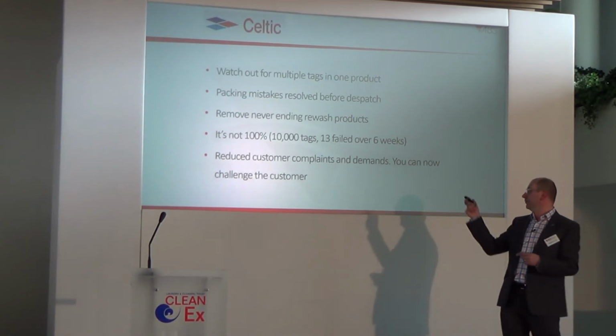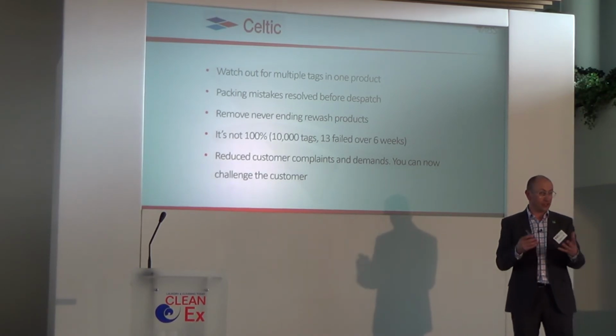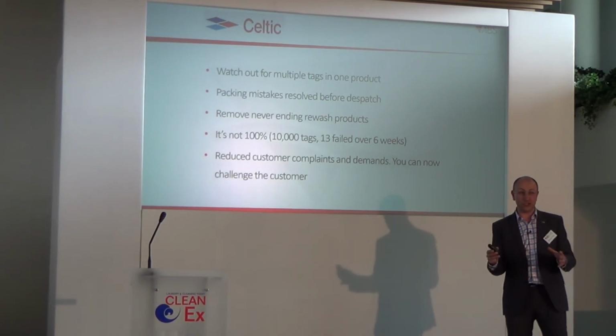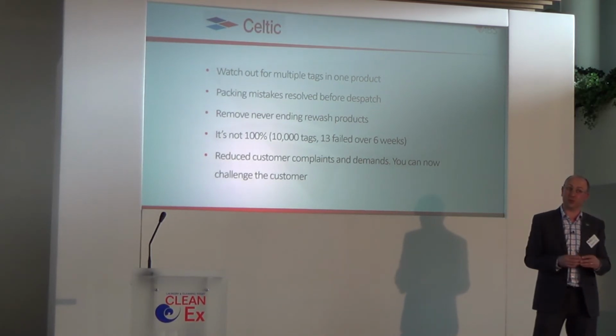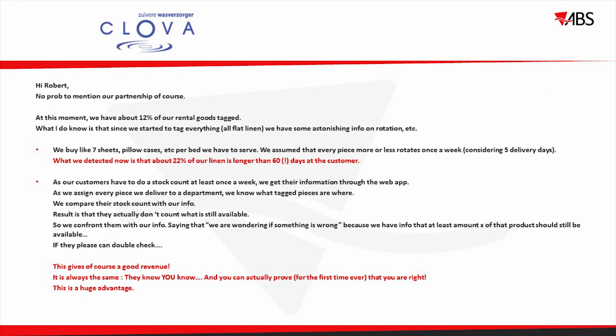And you can now, with proof of this, challenge the customer. You don't have to deliver on their demand. You've actually got proof and reports where you can address the customer and say, look, are you really sure? Because my records are showing different to what you're saying. And that's a big benefit in time saving as well.